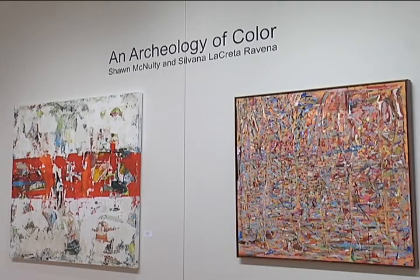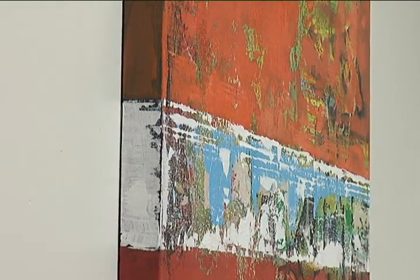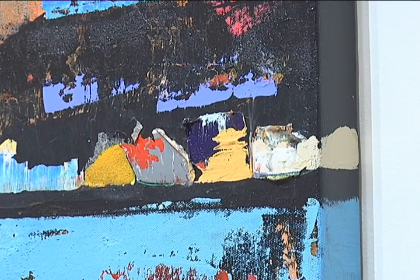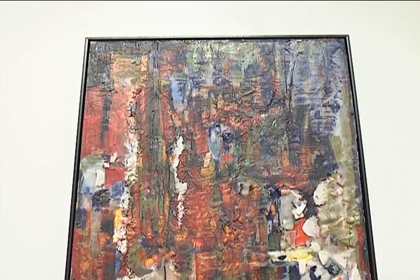Now it's time for another Arts at the Plaza segment. Today we'll take a closer look at the most recent exhibition to move into the Inez Greenburg Gallery, located at Bloomington Civic Plaza. From now until February 15th, residents can enjoy An Archaeology of Color by Sean McNulty and Silvana Lacrita Ravina. Both artists use layering in their abstract paintings as a way to introduce elements of design like color and composition. McNulty uses large palette knives to create texture in his pieces by scraping, slicing, chopping, and reapplying materials. Ravina, a clinical psychologist by trade, tries to convey the metaphor of memories layered in our minds in her pieces of art, using the mediation of light and color. If you'd like to meet the artists and hear more about their work, the Artist Talk is set for Thursday, January 24th at 7 p.m.